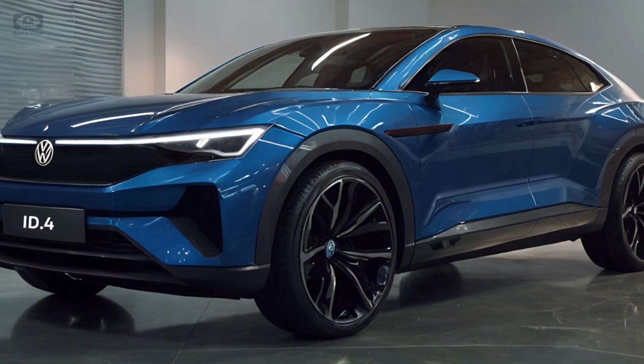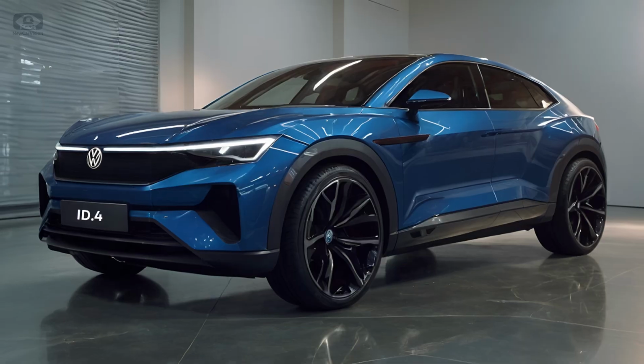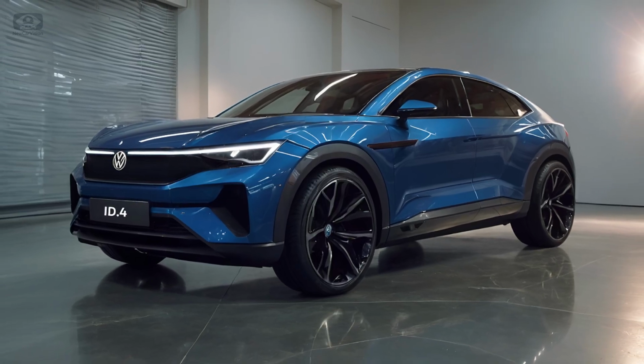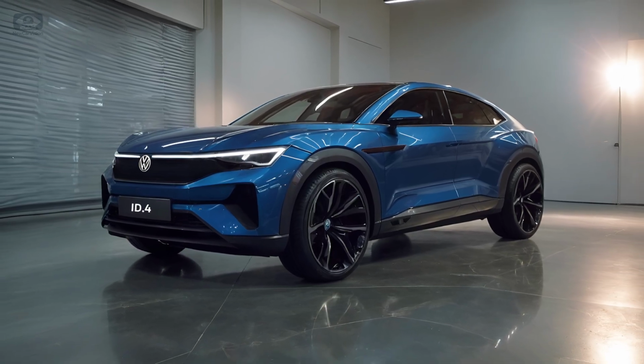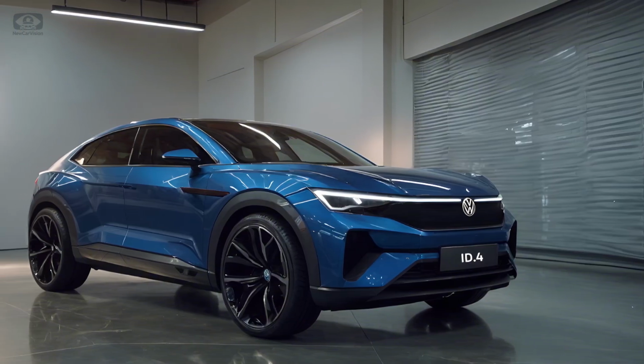Are you an EV fan tired of waiting for VW's next big thing? Check out the 2026 ID.4 facelift and you might change your mind. This isn't just a fresh coat of paint, it's a smart break on waiting years for a new platform.